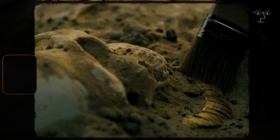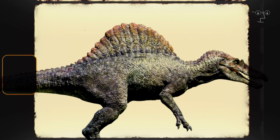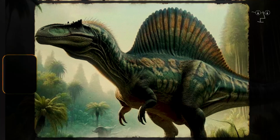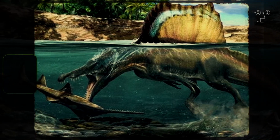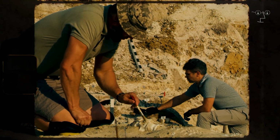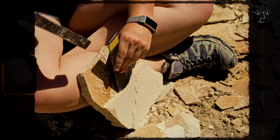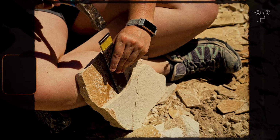Among the most fascinating finds are the fossils of Spinosaurus, the largest land carnivore ever discovered. With its distinctive dorsal sail, this dinosaur is believed to have had semi-aquatic habits, an unusual adaptation that set it apart from other large predators of the Mesozoic era. The discovery of such creatures in the Sahara not only challenges our understanding of ancient ecosystems, but also illustrates a dramatic transformation from lush aquatic habitats to desert expanses.